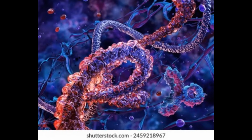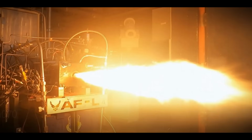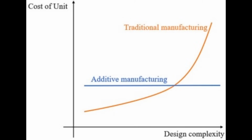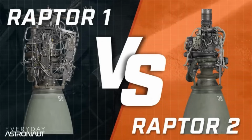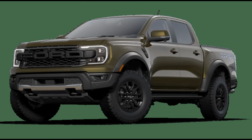Now here's where things get really wild. SpaceX isn't just using fancy materials. They're making them in ways that would make a 3D printing enthusiast weep tears of joy. They're using advanced additive manufacturing techniques that are less like traditional manufacturing and more like something out of a Star Trek replicator. Imagine if you could 3D print not just plastic trinkets, but complex metal structures with internal cooling channels more intricate than a plate of spaghetti. That's essentially what SpaceX is doing with the Raptor 3.